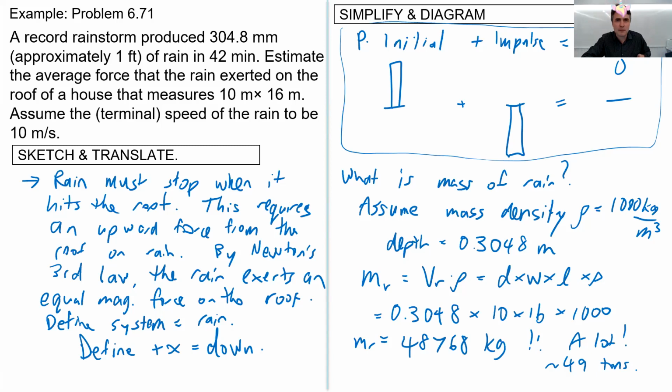Fergus? Yes, hello. I was just wondering, for the sketch and translate section, would we have to put in sketches as well? Would we lose marks if we don't? Would it be adequate just to write what you wrote, for example? Yeah, I think that I would get full points for that.